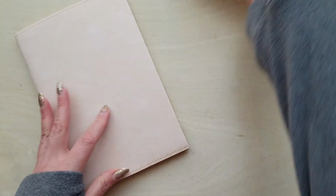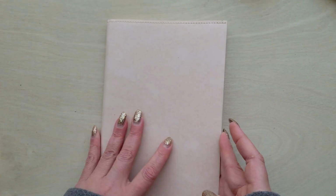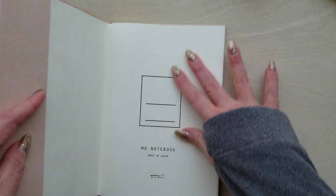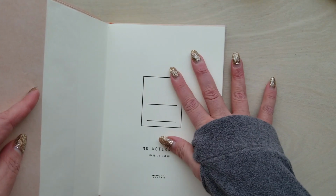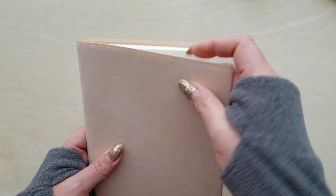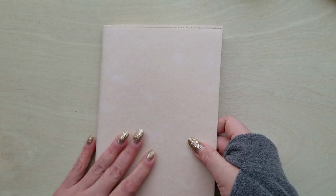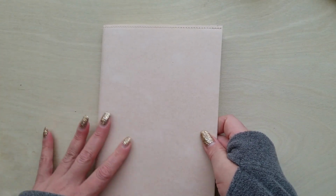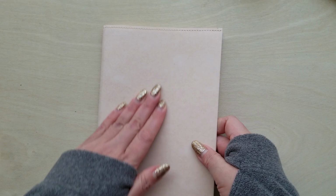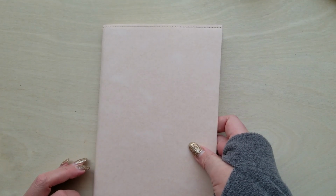And then my last one is in the Midori diary, the monthly dated, and I have the Midori paper cover. It's like Cordova paper, which I'm really enjoying. It's interesting. I've heard mixed feelings about it. Some people are like, it gets too dirty too fast. It's really affordable. I think it was way less than $10.